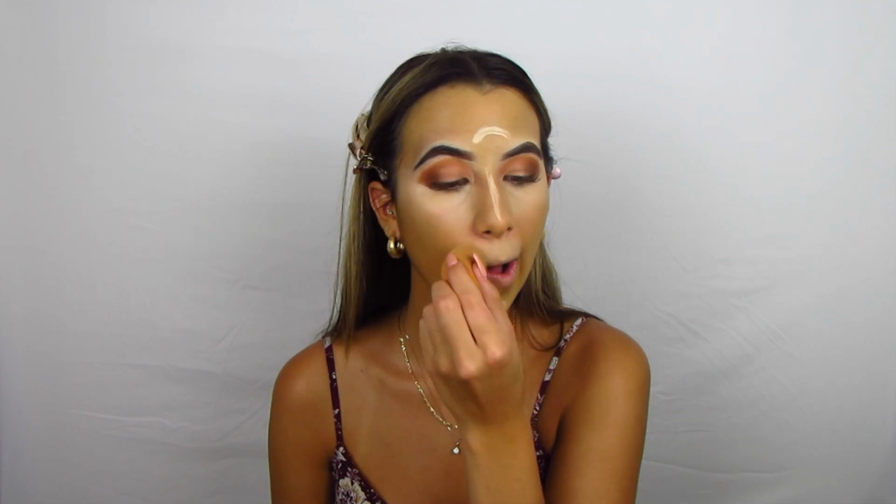As you guys can already tell, this concealer does an amazing job at brightening up the under eyes and concealing any dark circles that you may have.